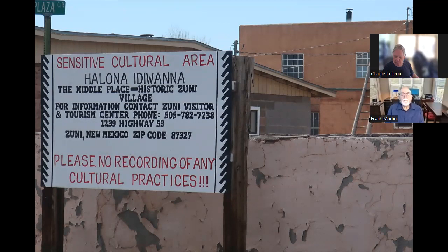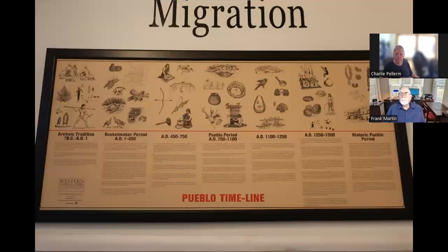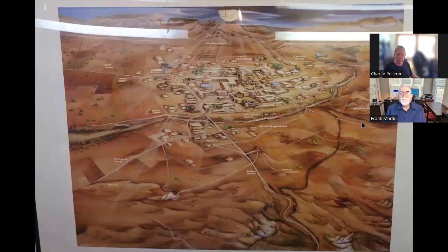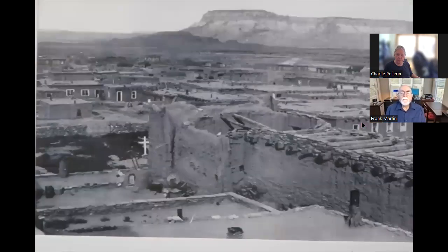They have a secret entrance and they go in there during certain times of the year. And that's when he said he actually sees the spirits. This is the same story we talked about before, the archaic, basket maker, Pueblo, standard archaeology. And the artist rendition of this is the center of the earth.